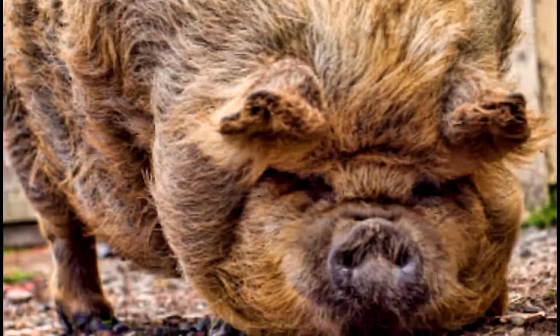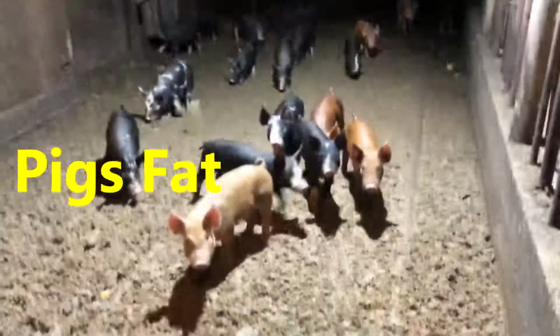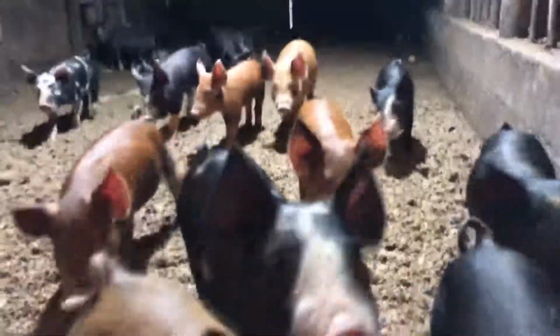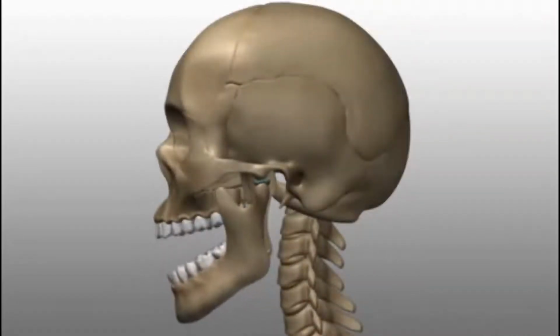There's a new use for pig fat. Researchers have used it to create replacement jawbones. The human jawbone and the connecting joints are difficult to replace.